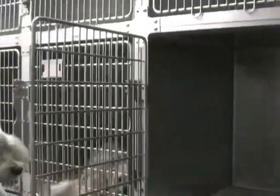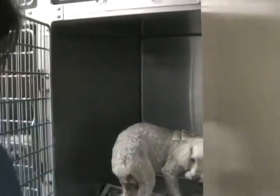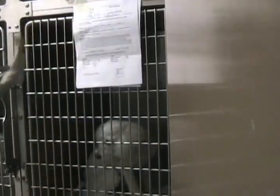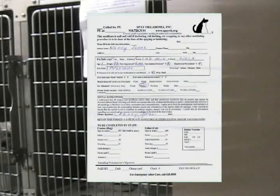Okay. Let's go ahead and get Rusty situated here, so that he can wait here for his surgery. Yes, sir. And we will put this paperwork, which will follow him all the way through, on his kennel. And now, there you go. He's ready for his surgery. Paperwork will remain with the pet.